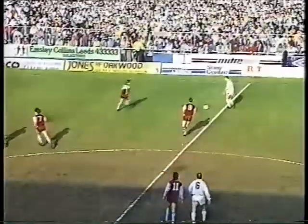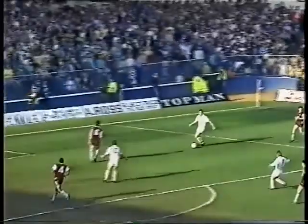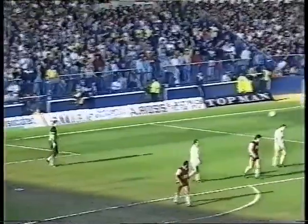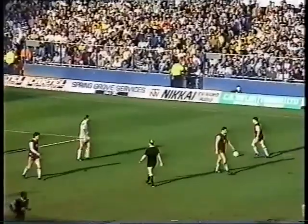Good header by Chapman, did well to win that one. Strachan. Sterland forward, looking again for Chapman. Foster's across. Oh, lovely ball from Hendry. Chapman's offside. It won't count. The linesman, by the way, is not in your picture. He is on this near touch line. And the flag went straight up, but it was a nice combination play between Chapman and John Hendry.